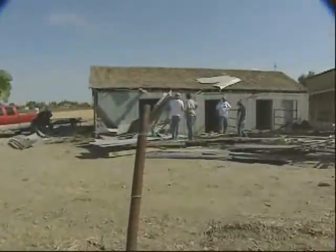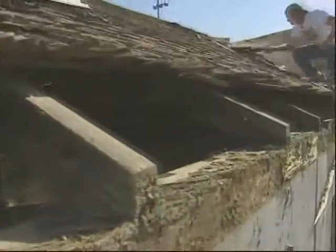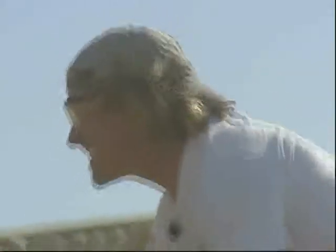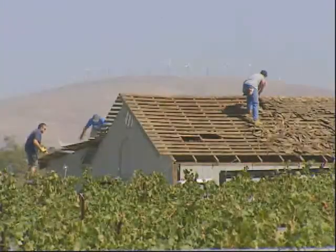Unbelievable, huh? With the front stalls down, the shingles come off next. Taking off the shingles, I wasn't sure if it was a good idea, if that's what was holding it together. But it turns out it wasn't, so it looks like it's going to be standing when we go to put the roof back on. While Dane's barn crew makes progress on the roof, other folks rip out grapevines.